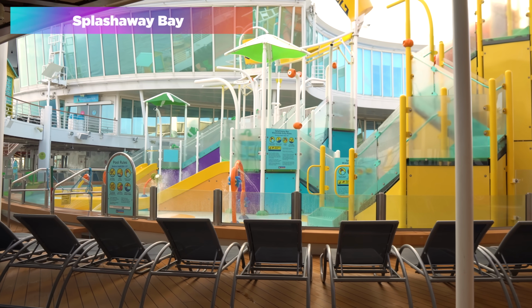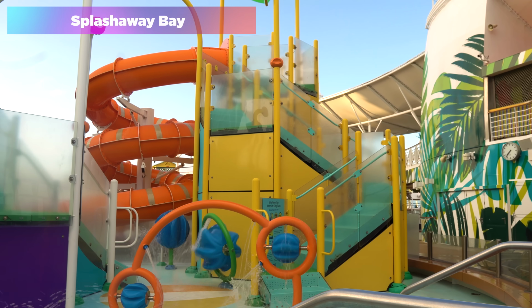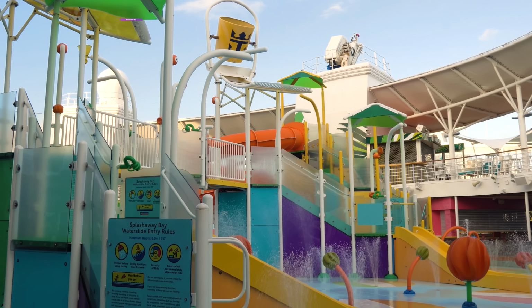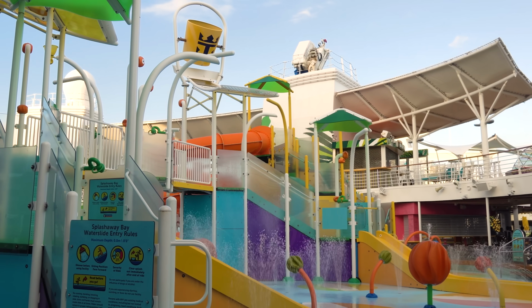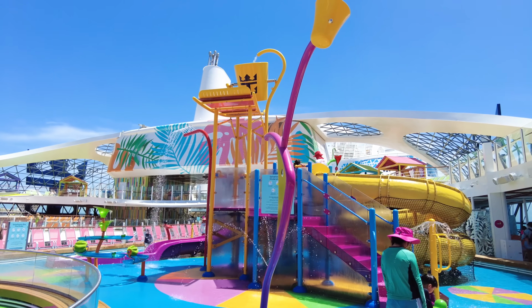Also, there will be a Splashaway Bay added, which should replace the H2O Zone. Splashaway Bay is a place for kids to find fountains, buckets, sprays, and even a water slide they can enjoy all day long. There's even a special area reserved just for toddlers who are still in diapers.